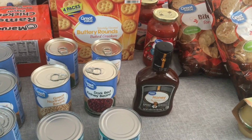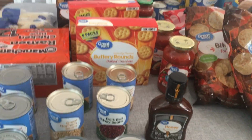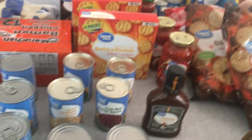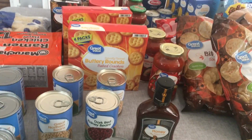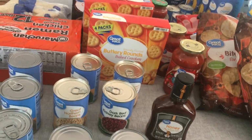And whatever we don't use in this month is going to be good within the next several months. The expiration dates are good. So, just keeping your pantry stocked, using the first in, first out method, and going through it. We're going to go through it, so it's not going to go to waste.